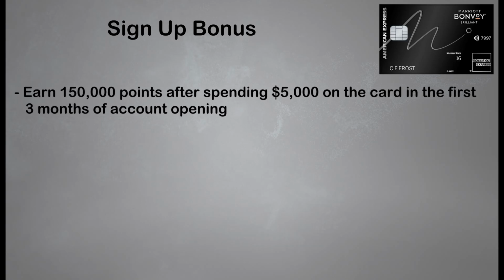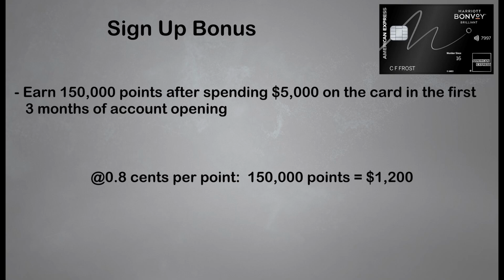At the time of recording this video, the card has a 150,000 point sign-up bonus that you'll get after you spend $5,000 on the card in the first 3 months of account opening. I value Marriott points at 0.8 cents per point, so the 150,000 point sign-up bonus will be valued at $960. Another thing you want to know is that you're not eligible for the sign-up bonus if you've ever received the sign-up bonus for this card in the past.